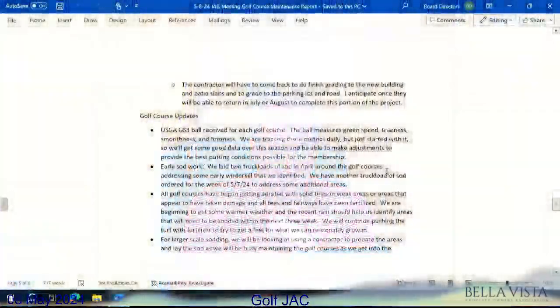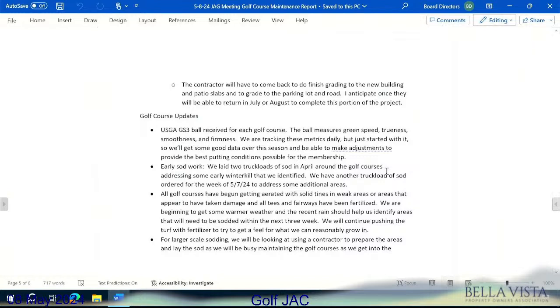And then the golf course updates. We ordered USGA GS3 balls for each golf course, and what that tool does is it measures green speed, green trueness, green smoothness, and also firmness. So we have the ability to do this daily, and we just got started with it last week. Beginning to get some data. We've had a couple of issues with the actual equipment itself that we're waiting to get some things back, but using that regularly, I think that's going to help everyone, hopefully provide you guys consistent putting surfaces.